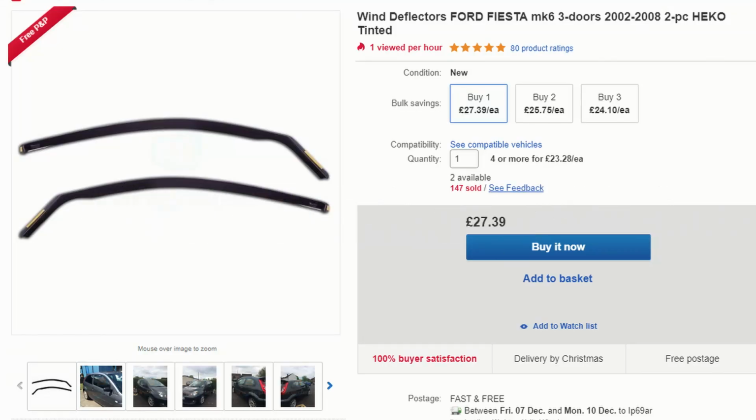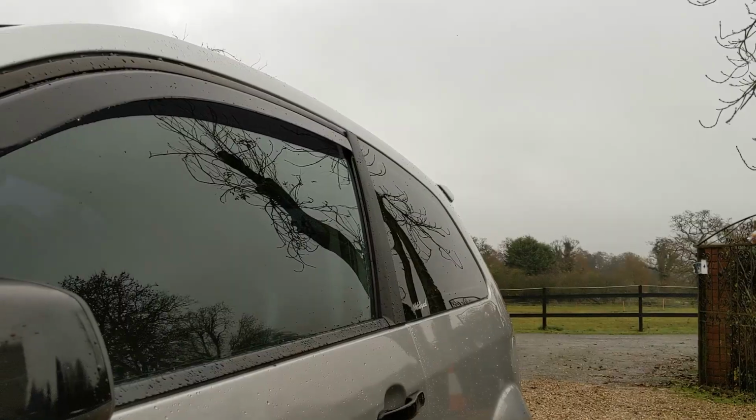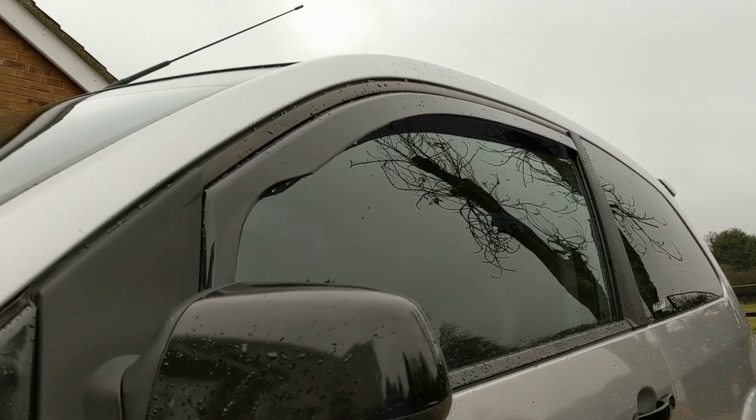Top 5 first mods on a budget. Wind deflectors. You can pick these up on eBay for around £30, transforming the look of your car into something a little bit more stylish.